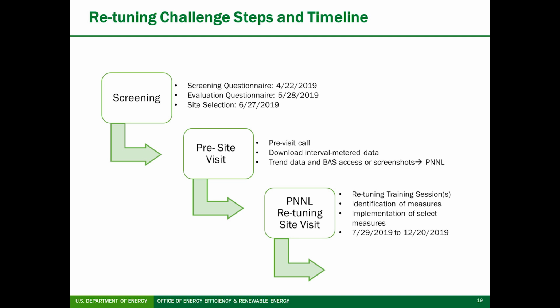After that process, the next step is a pre-site visit preparation for the selected sites that will include a pre-site visit coordination call and transfer of some preparation materials like interval meter data, trend data, and BAS screenshots to P&L. If you have the ability to give us remote read-only access to your BAS, then that can make the process a little easier.